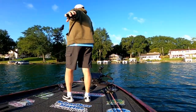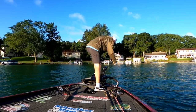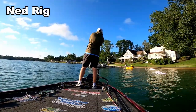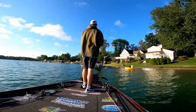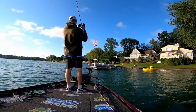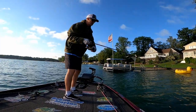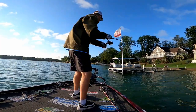I'm gonna go up shallow and fish some docks. So I'm gonna get my trolling motor higher. Got set up for this. I got braided line, which if you don't get it wet, doesn't cast well. So I'm gonna get it all wet before I cast out there, before I get up on the docks. That's a good sign, but that's a 6-pound test fluorocarbon. You gotta wrap it down that dock.